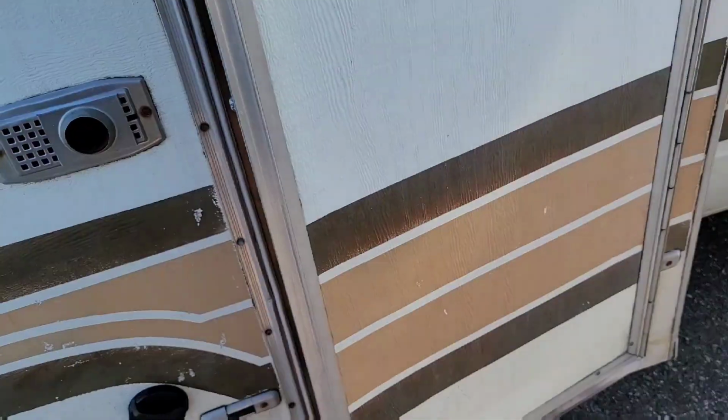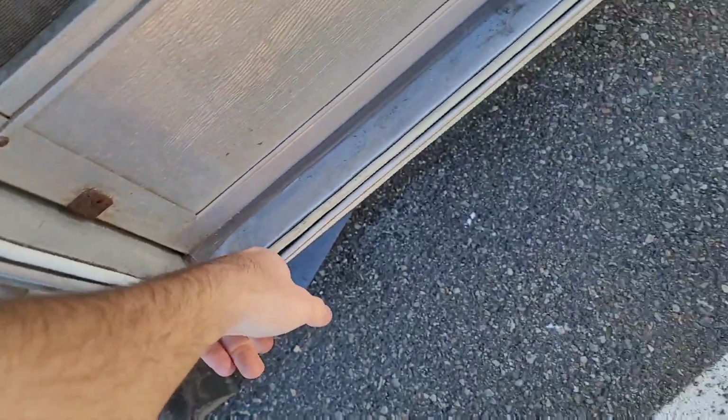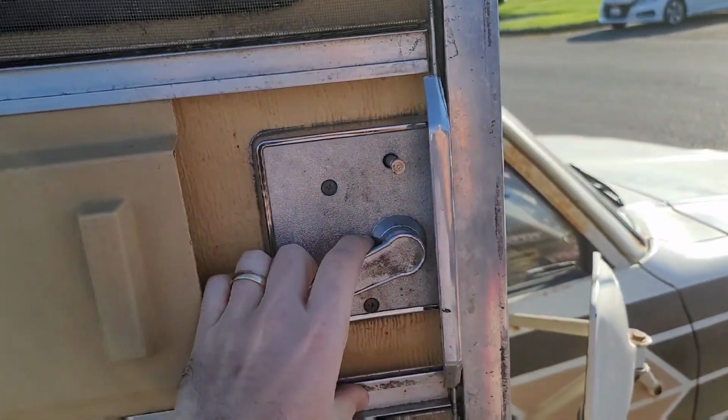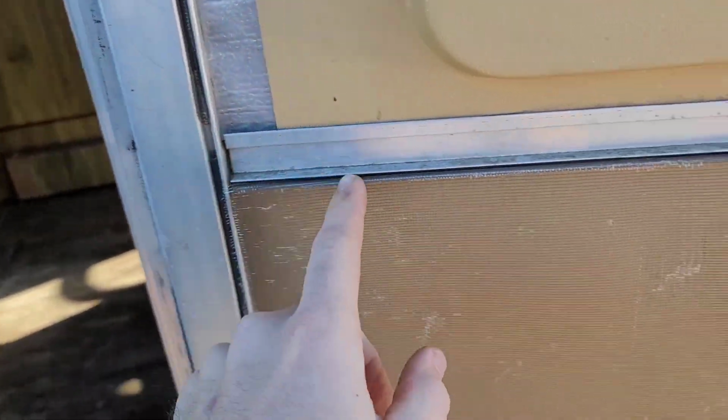So as we go into the camper itself, this door was not very airtight. So I went around and I sanded these edges and I put some weather stripping. As long as it keeps the draft out, that's what I want. These screens are super easy to replace, so I'm gonna be doing that eventually, but you know, bills.